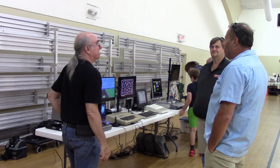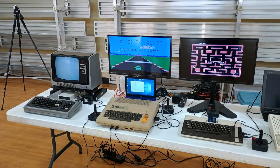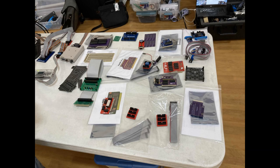Regular attendees and members of the club, Chris and Nick Auger, are always full of informative and entertaining information. Their add-ons for classic Atari and Apple computers are always a high point of the show.